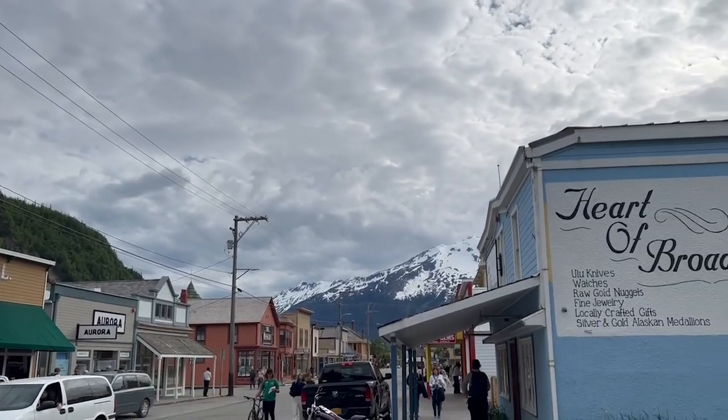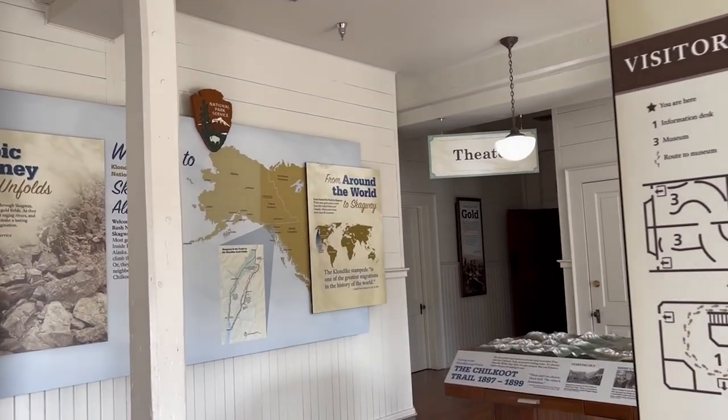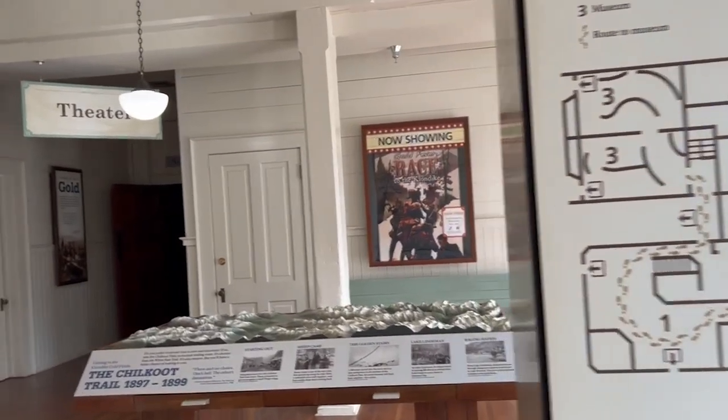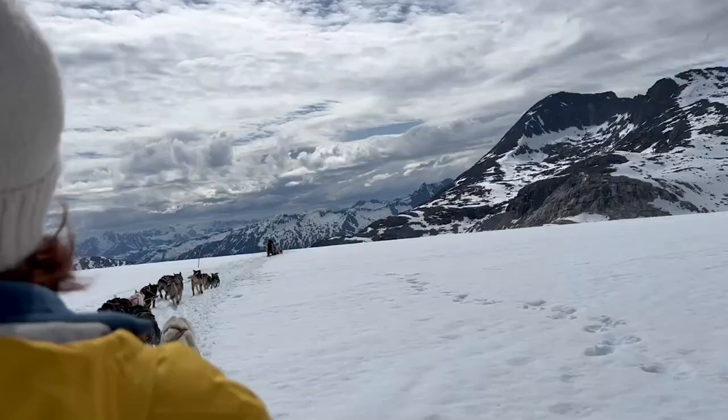We ended up loving Skagway much more than we thought we would. We loved the small walkable town, the history was fascinating, the scenery was beautiful, and the dog sledding excursion was one of the highlights of our entire trip.